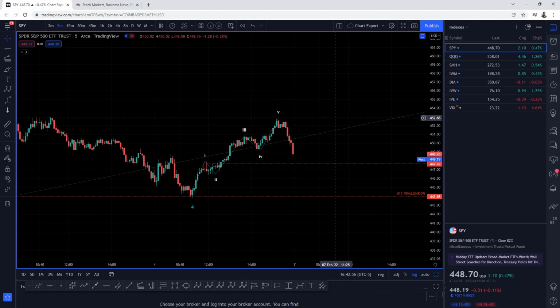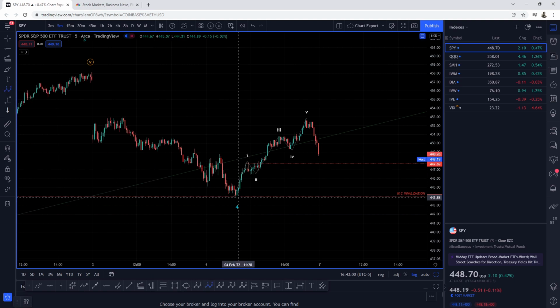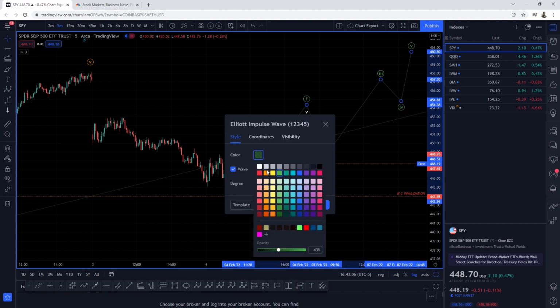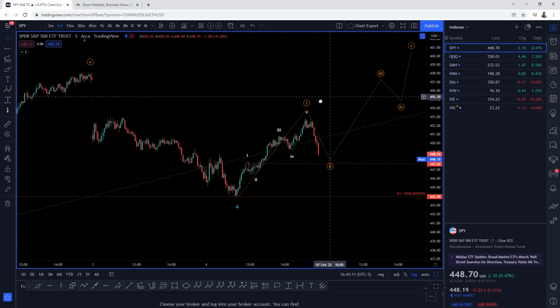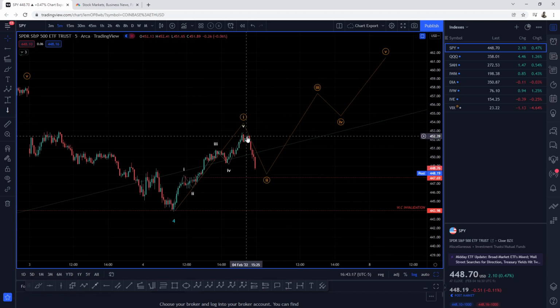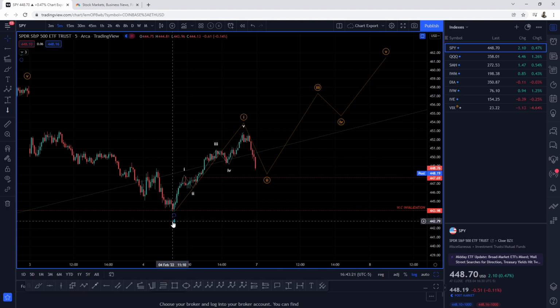So to understand, maybe this is the start of our minute degree wave 1, 2, 3, 4, 5. So we go down to the minute degree, and perhaps that is the case, that we are looking at a possible wave 1, a pullback in 2, 3, 4, 5 of minor degree, of this degree here.